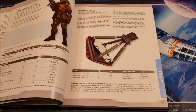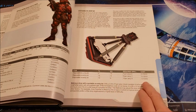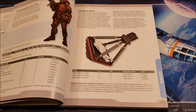So there you have it, just a short one today about disposable reentry kits. I love these things. I encourage my players to have one or two of these on hand. You never know when you're going to need a low-profile insertion. So at a tech level 13 for 10,000 credit cost, that's absolutely worth investing in. So that's all I've got to say today on page 121.